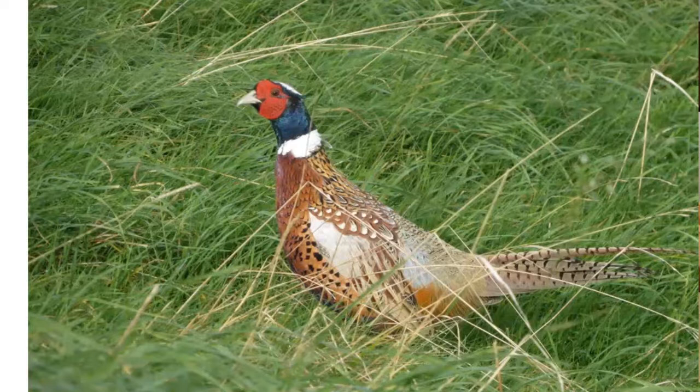Along the Marden, we get varieties of different game birds depending on the altitude, really. So at the source of the Marden, it's more partridge country. So we get grey partridge, red-leg partridge up that way. And then as you come down through the woodlands, that's more pheasant country. So this is a fairly typical male. And there's a lot of different varieties of pheasant that are around. So it's quite a nice mix of colours on that one.